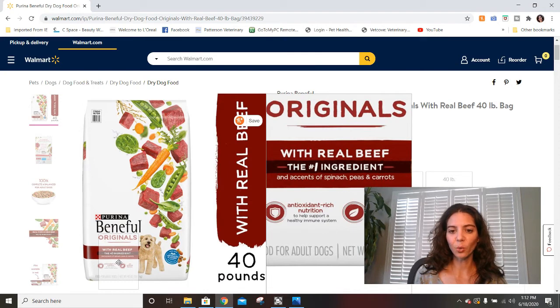The first thing that I'm noticing that's important to take into consideration is they are saying this is with real beef, which means it only actually has to have 3% beef in it based on the legal definition. And right under it, you can see it says beef is the #1 ingredient. So again, they can manipulate those ingredients just to make things sound better. But even though beef is the #1 ingredient, it really only has to be 3%.